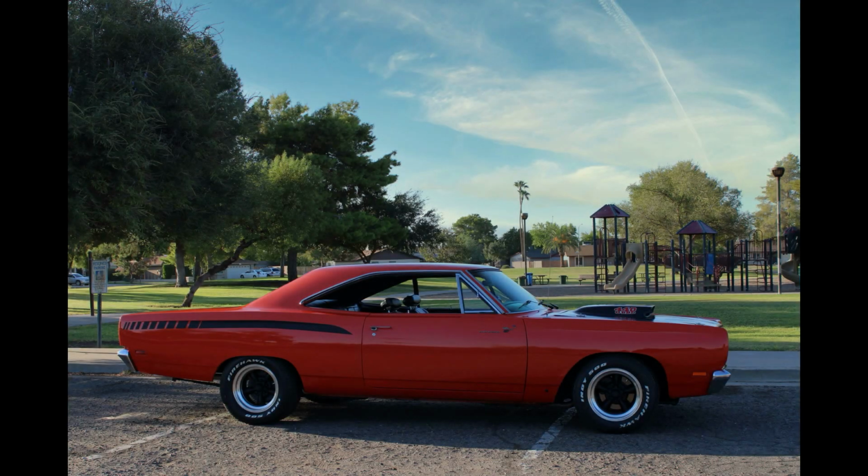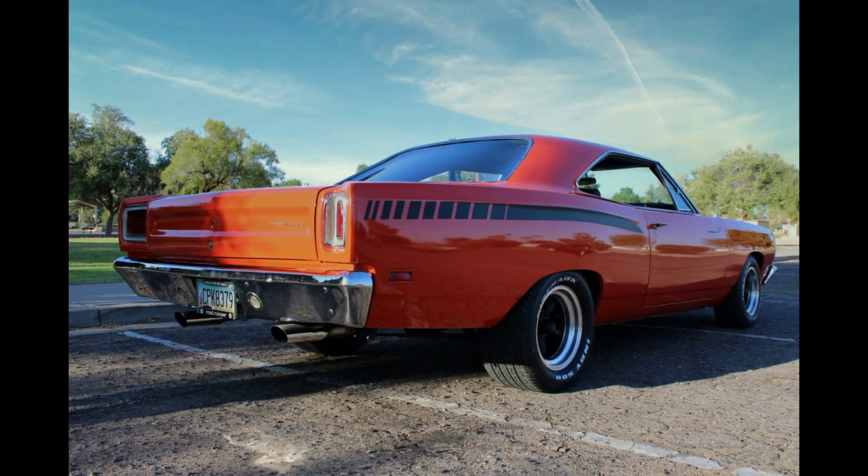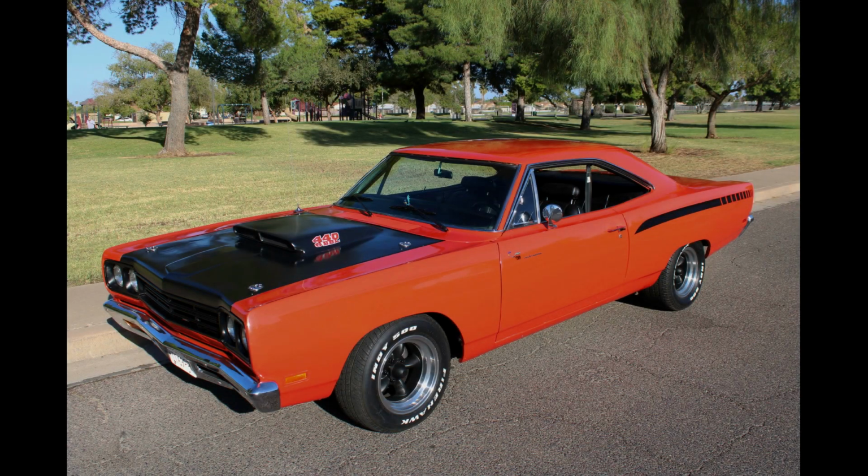Because the Roadrunner nameplate was one that was synonymous with performance, many iconic cars were assembled. However, after 1971, the name was mostly used on cars that had reduced their horsepower, were laden with comfort and convenience options, or, as in the case of the last cars, became a cosmetic package only. For these reasons, this video will concentrate on the first 3 years of these mythical cars.